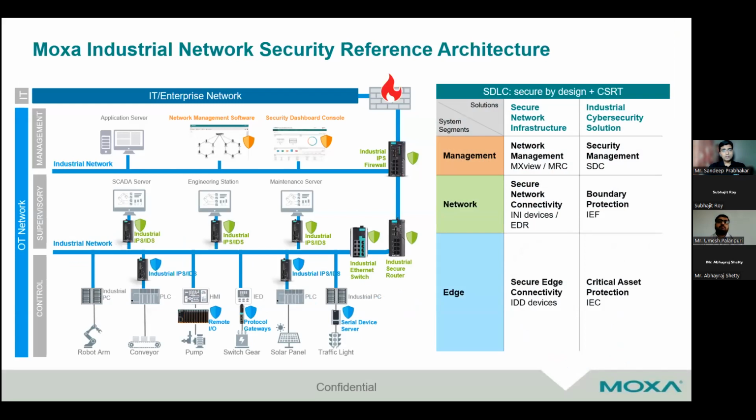If you look at it here, this is the reference architecture which I have provided. At the edge level, we have the secure edge connectivity, which I talked about earlier, using our serial to Ethernet converters, the protocol converters. Then at the network level, we have our industrial-grade Ethernet switches. And at the network management level, we have our MXview, which is network management software. And we have the MRC, the Moxa Remote Connect suite, which is available. Again, it's an end-to-end encrypted solution. I'll probably talk about that also in the next few slides.